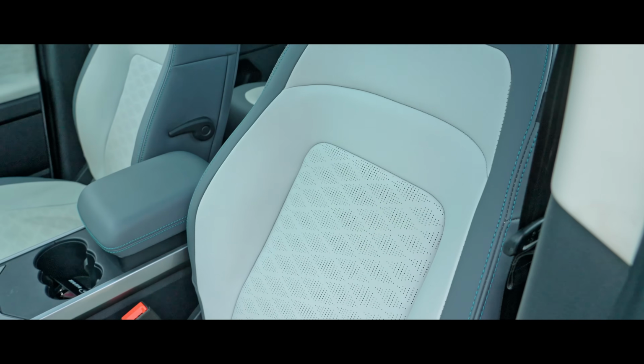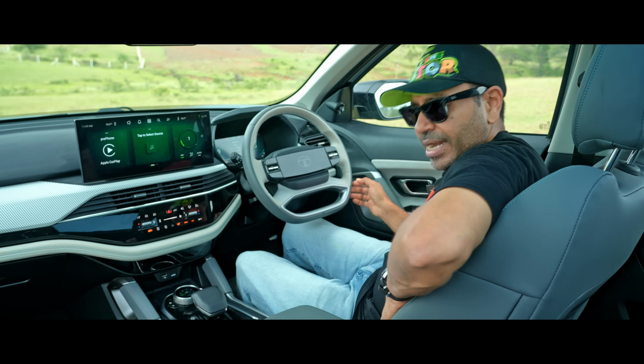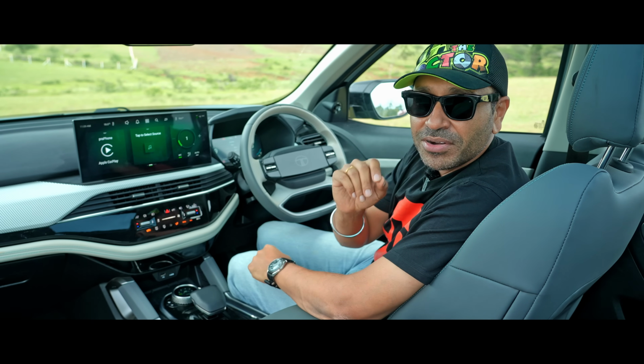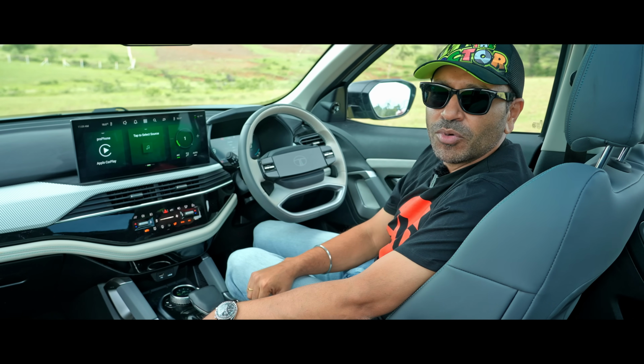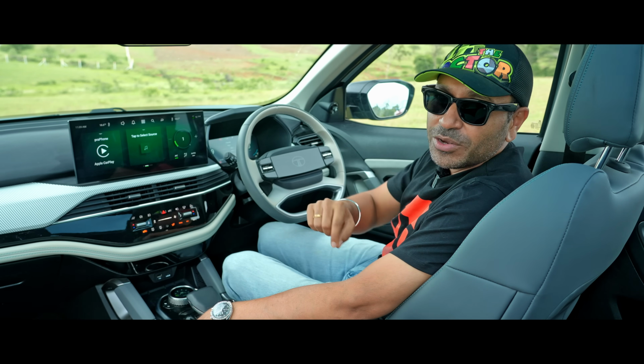Seats. Now both have got ventilated seats, but the Harrier's feel slightly better, a little bit more in terms of support. And during the first drives, I did point out that the Harrier seat does not slide far back enough, and I thought that that was a crazy error on Tata Motors' part. But turns out there was just a problem with that test piece that we drove.